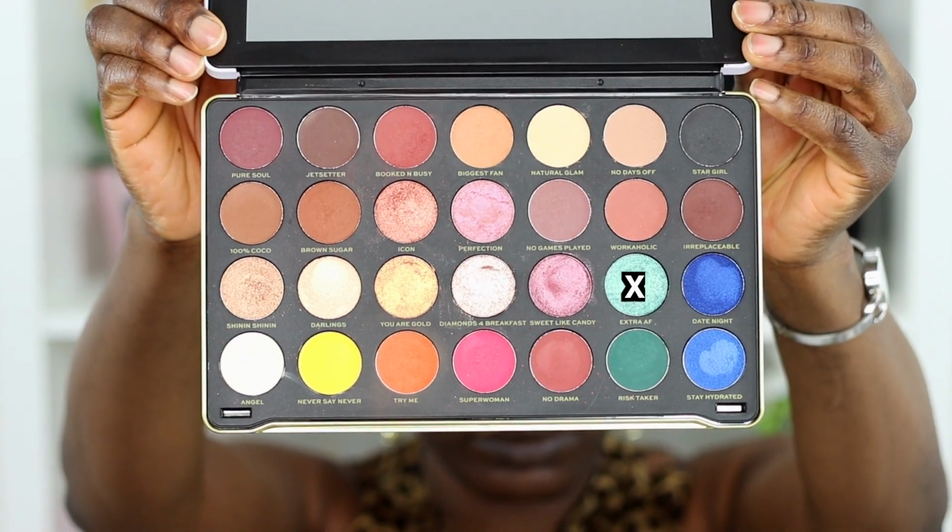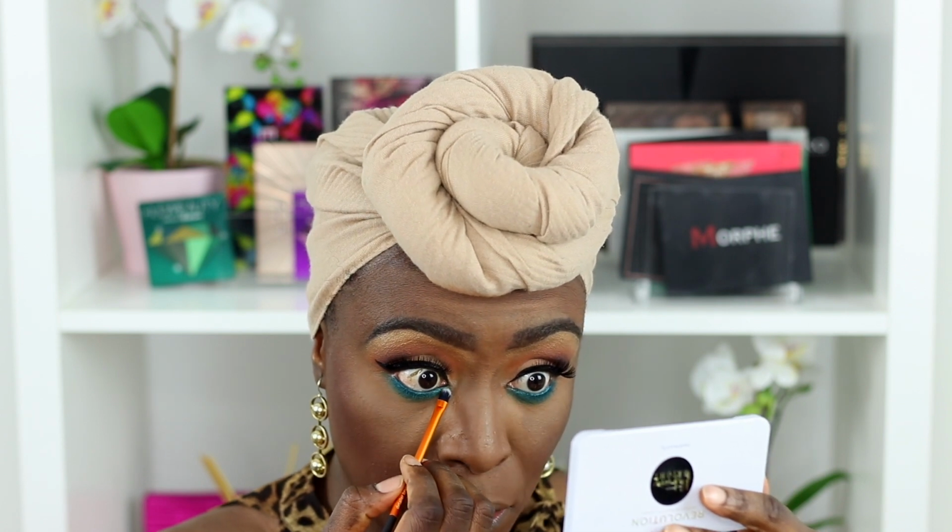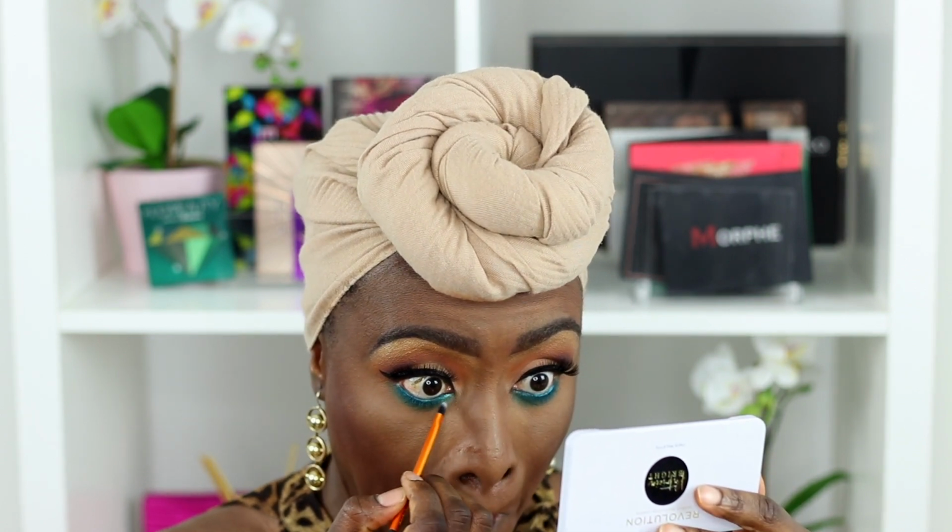Then I'm going in with the shade Extra AF, just on a really small detailer brush. This brush is also by Real Techniques. I'm loading up the brush, and then I'm spraying it with some setting spray just to intensify it. And I'm just going to put some of that on the lower lash line just to brighten up the inner corner. Oh, this is such a beautiful shade.